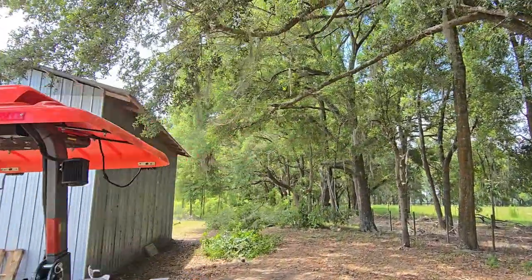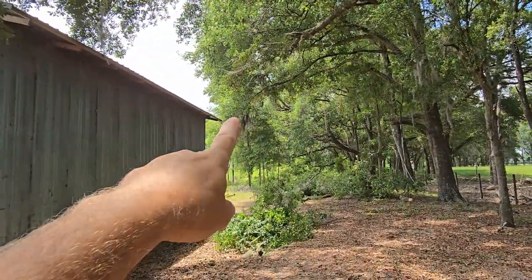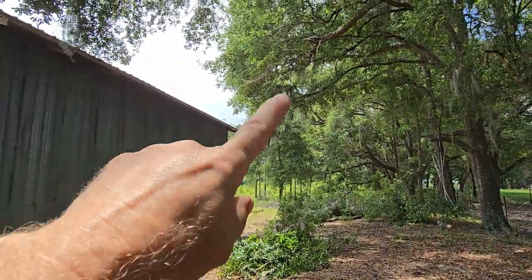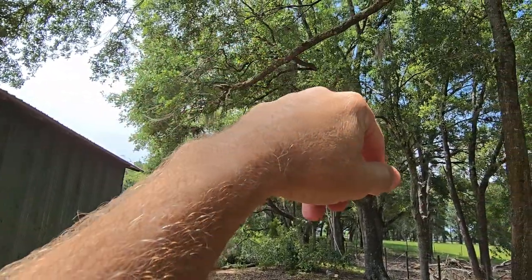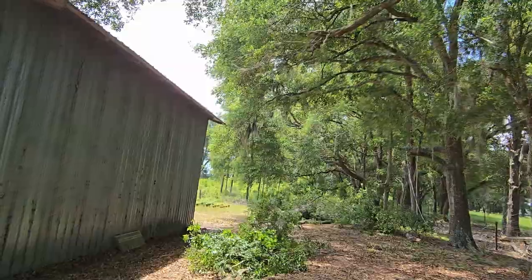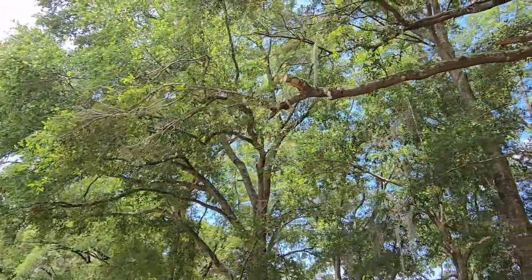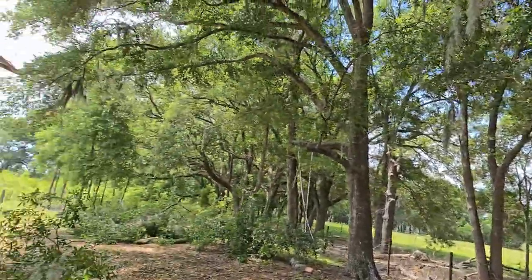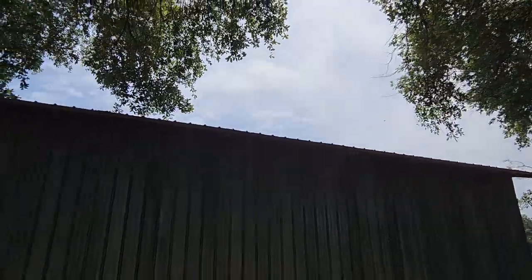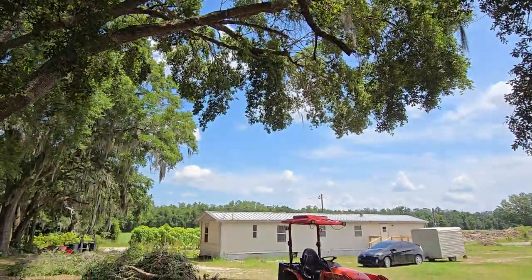As you can see, they're kind of hanging over the corner of the shop. That one's just barely touching the shop. I had one that was touching a lot, and I got that one. I was able to get it just a bit. You can see right there where I cut it. So that was making a really noisy shop for sure. So got that one, and would like to trim just a little bit more, keep it away from there.